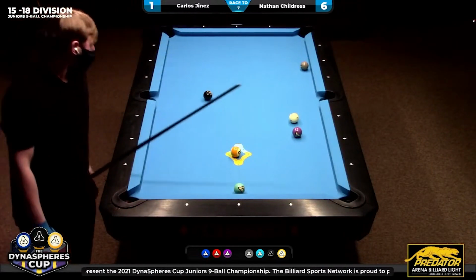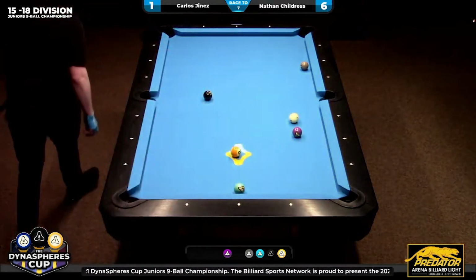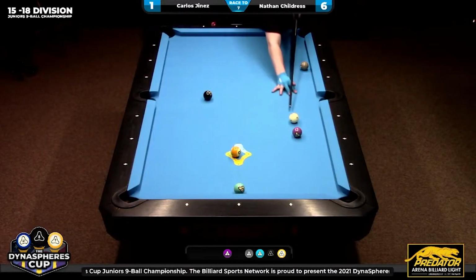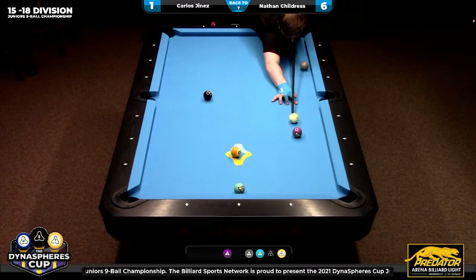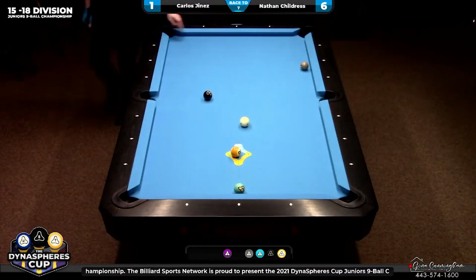I apologise, I'm not doing my job on the balls again. So 4 to the 6, you see the 6 there on the top right, so it needs to leave enough angle. You may see him power this one out just to try and get a better angle, but he's pretty confident. I like that.